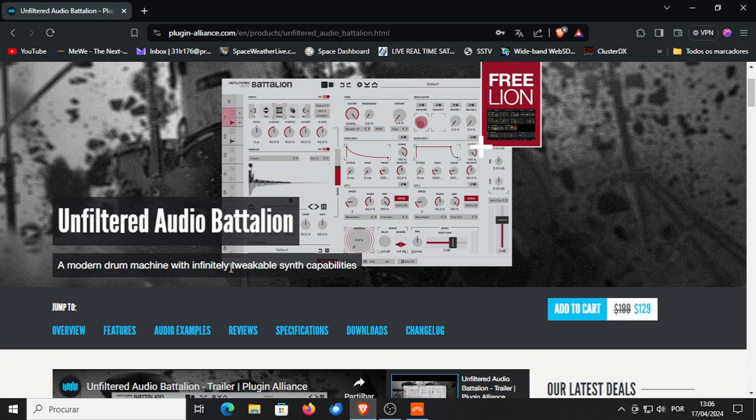Now, Unfiltered Audio is my favorite plugin developer, in the sense that the plugins I use the most are actually from Unfiltered Audio. I like all their plugins very much, because they all have full modulation possibilities. You can modulate everything with LFOs and sequencers within the plugin itself, so you can skip a lot of automation in your production by using the built-in modulation features. I don't know if this one has the same modulators as the other plugins from Unfiltered Audio, because those are really handy.